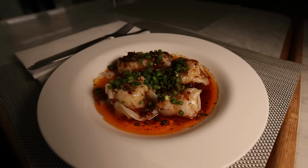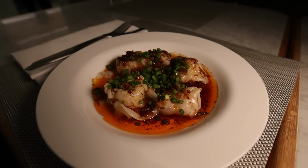What you're looking at here are the prawn dumplings. Well, actually they're wontons, but they're not crispy wontons. Mildly spicy, got a bit of black vinegar in it, but very tasty. And served quickly too, probably 8 minutes from ordering.